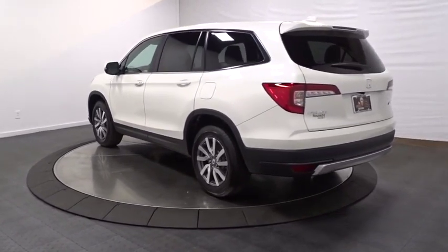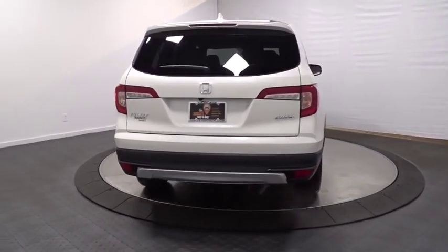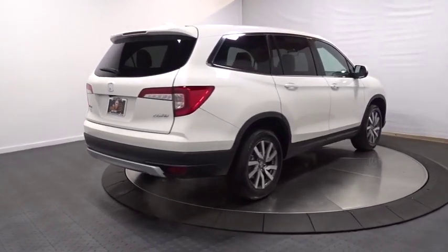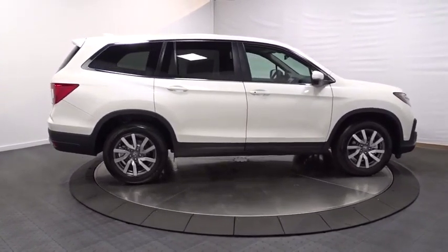Backup camera, keyless entry, leather-wrapped steering wheel, Bluetooth, trip computer, fog lights, auxiliary audio input, tachometer, outside temperature gauge, engine immobilizer, tinted glass, body color door handles, power rear window sunshade. Come see the car for yourself.